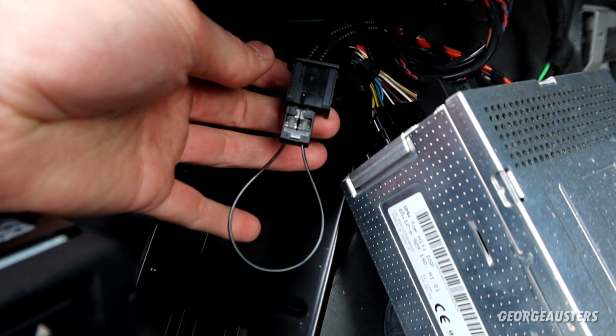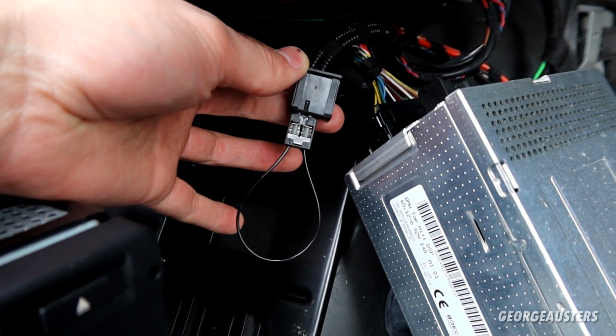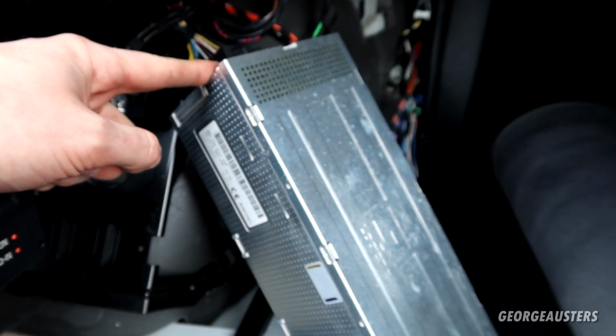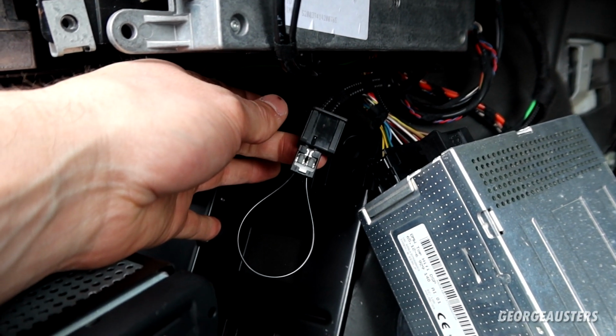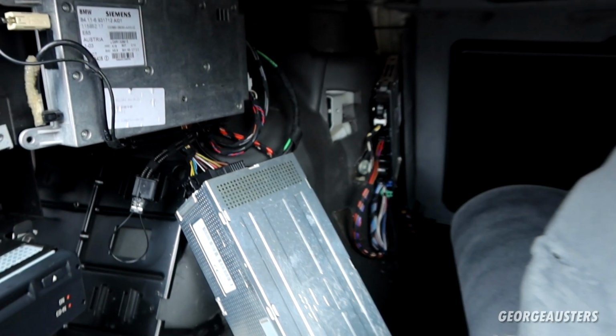Okay, so as you can see, the MOST network loop is in place, obviously cancelling the Logic 7 amp from the MOST network. So we should have a complete closed circuit now. I guess we should just head in the car and see what the iDrive system is telling us.